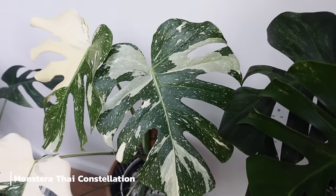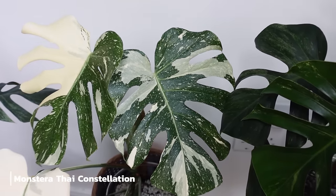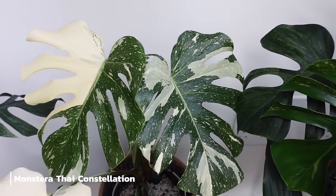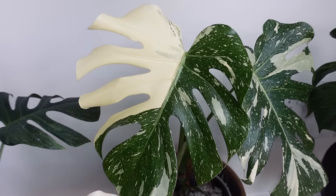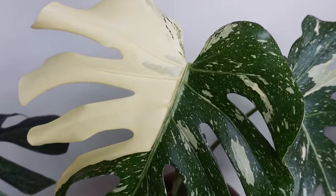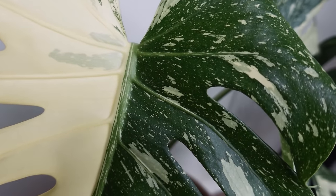That is perfect Thai constellation leaf for me. You know why? Because it looks really nice, it's not too in your face, it's not sectoral, and it's not going to burn. Now I say this, I've had great, great luck so far with this plant not burning, despite it being in the sun, I might add. These leaves are absolutely immaculate.